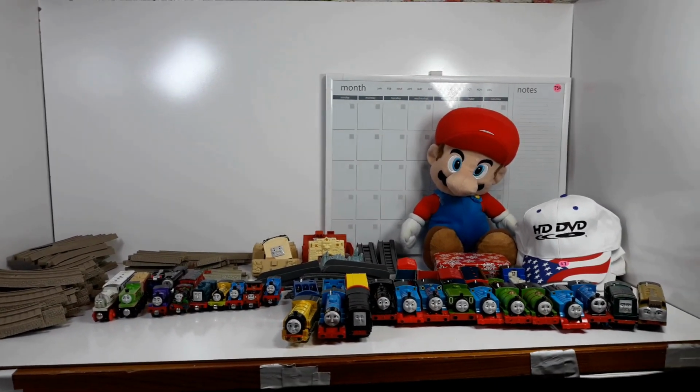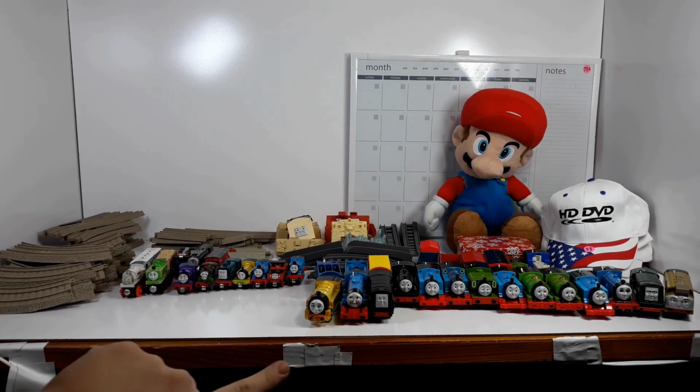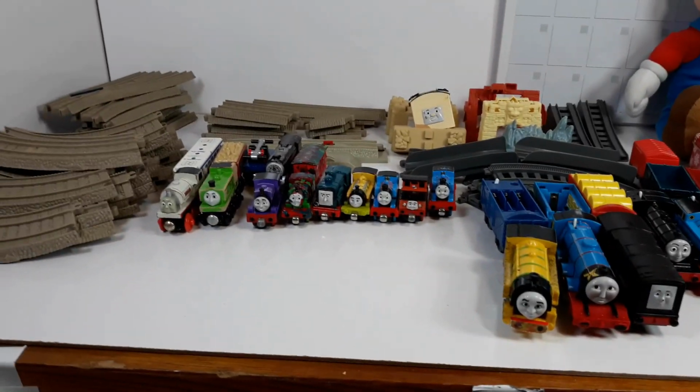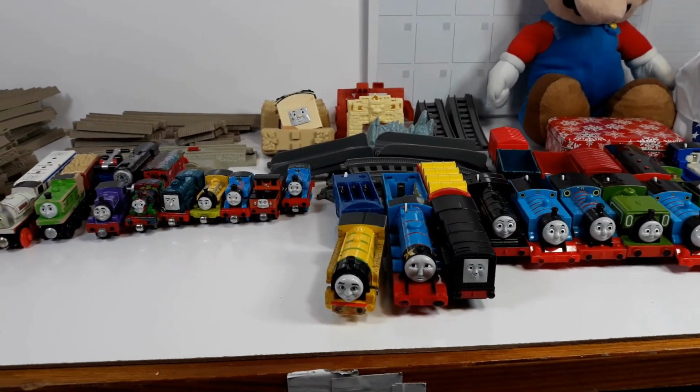Alright guys, this is the next garage sale we went to. I have to back up a little bit to get in the frame, so ignore my taped extension cord. This is my photo area for eBay. But anyway, first of all, we walked up to the place and they had all these trains and little wooden play sets and things, and I was like, oh my goodness.